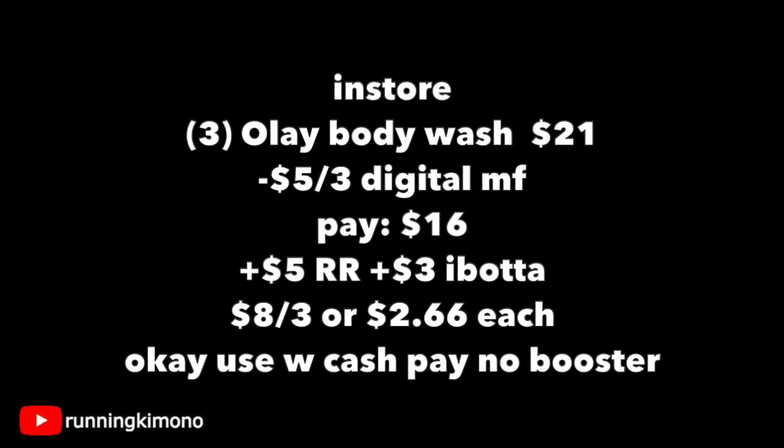Again, it's okay to use Walgreens cash if you're doing this deal with no booster. But if you were going to use this in that $35 booster, this would be a large chunk of it. Just a little food for thought. You'd have to pay the balance with your debit card if you're going to use it in a booster deal.